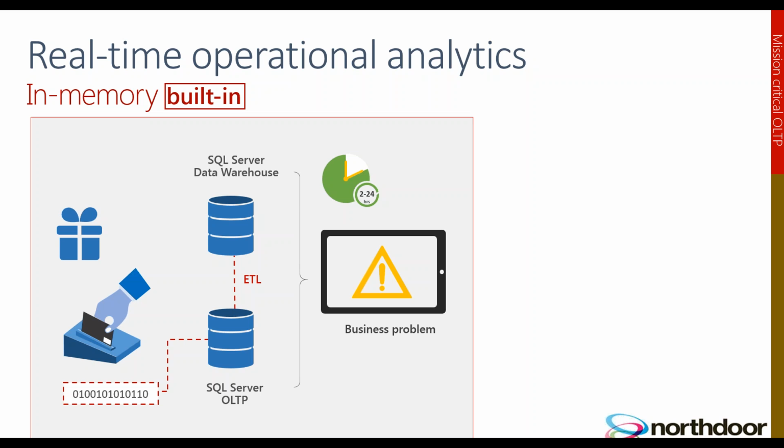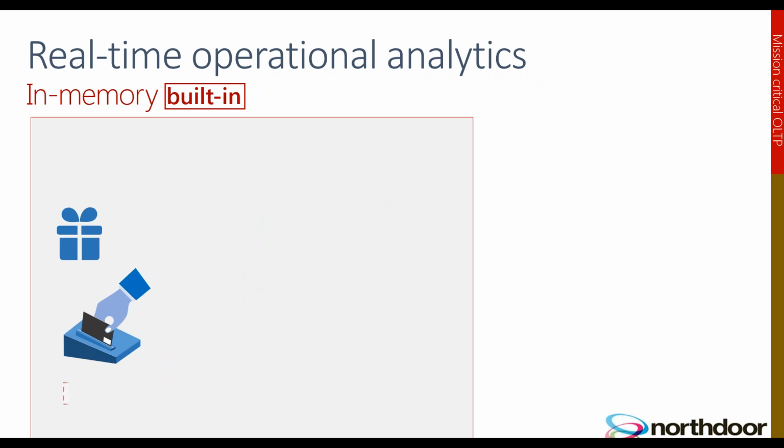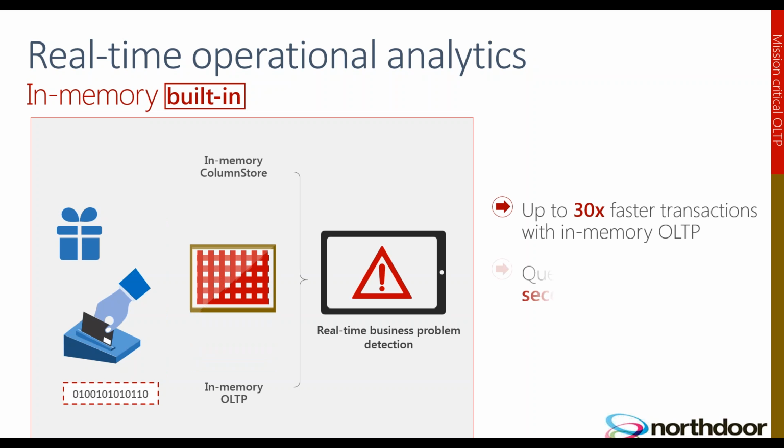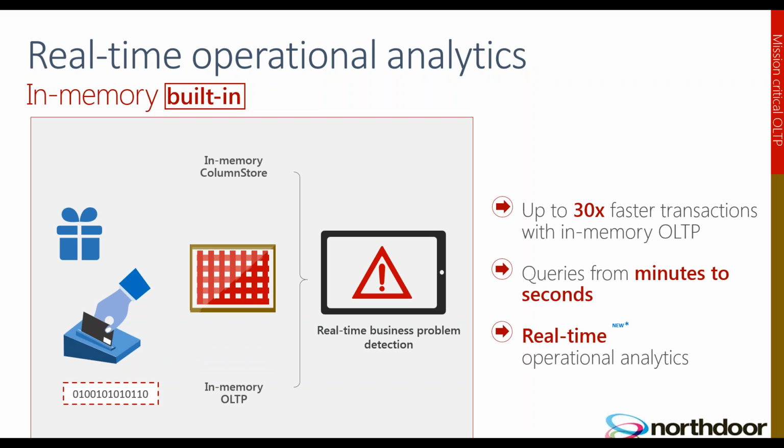So what we have is a business problem in that we don't have access to that data in the time that we need to really get real-time analytics understood, maybe like fraud detection, or possibly looking at marketing trends or buying trends. So let's see if we move into the in-memory technologies available today in 2016 and repeat this process. Again, the same transactions going into an OLTP database. But now the in-memory column store and in-memory OLTP can be interlaced, actually built one on top of the other.